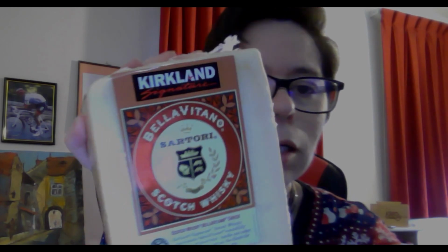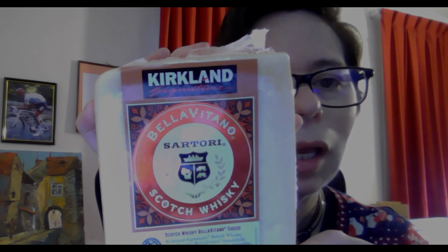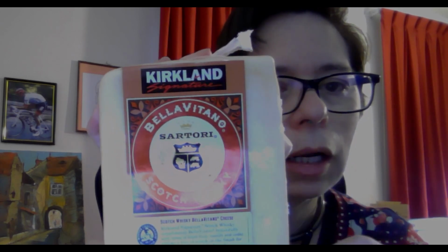Good morning and happy Cheese Friday. So, I have an awesome cheese for us today. This is the Bella Vitano Scotch whiskey cheese. And this was a find at Costco, as you can see from the Kirkland brand. So they package it special for them.